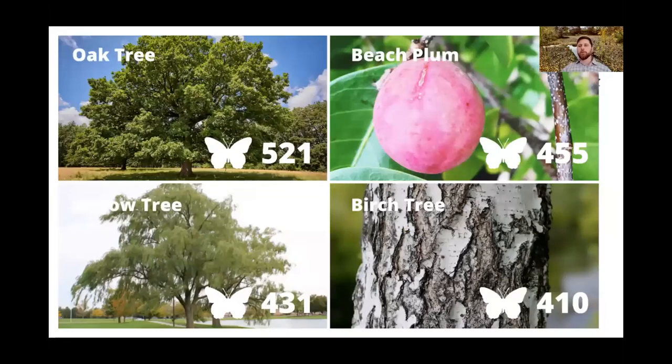So everybody thinks, oh, create a butterfly garden. What we really need is a bunch of pretty little flowers. And yes, you certainly need that. But really, trees are by far the most productive from an ecological standpoint, from a pollinator association standpoint.